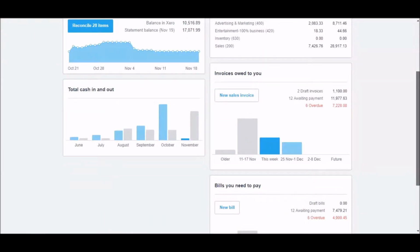Further down, you can see the invoices that are owed to you, so it shows you the number of invoices that are owed to you and also the value. And if you click on any of these links, it will take you to a summary of what makes up that figure, and you can drill right down to invoice level so you can see the physical invoices that are making that value up.